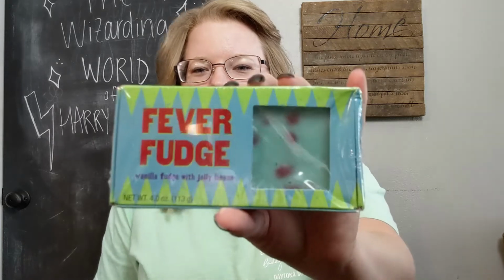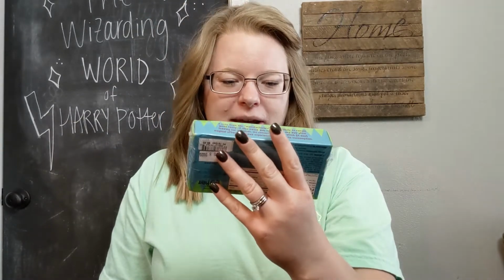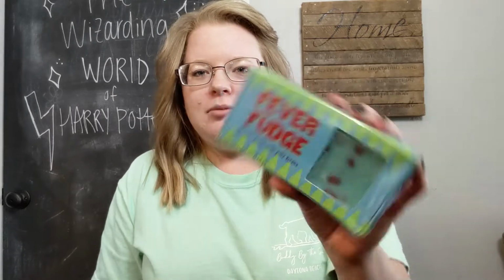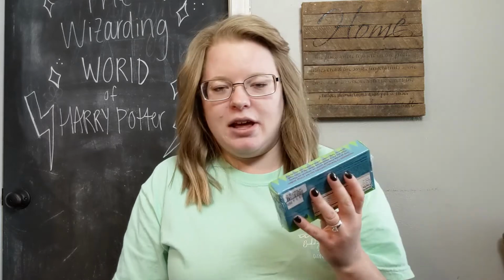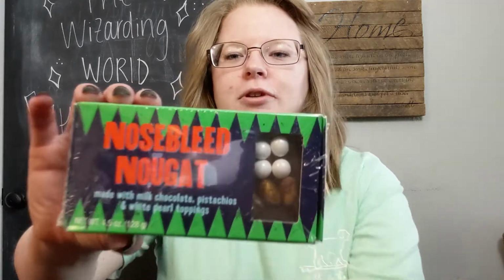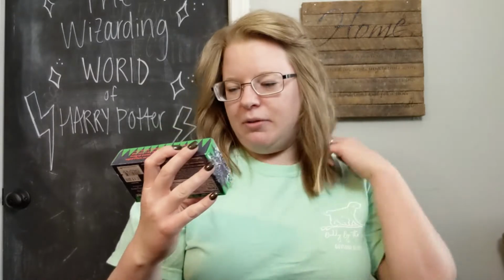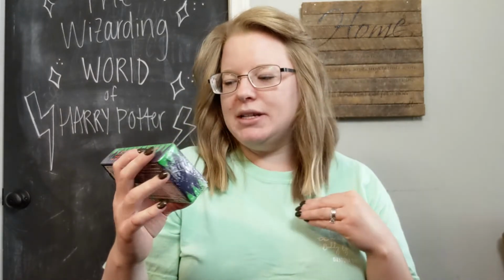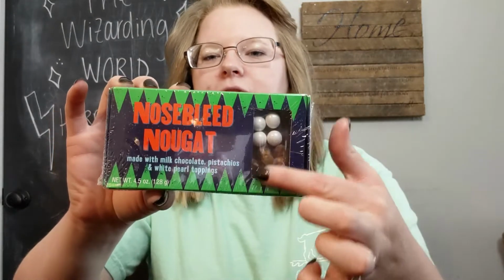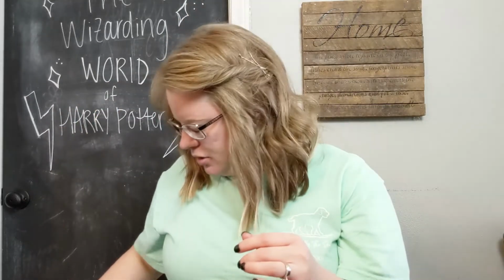So this is Fever Fudge, and it says it's vanilla fudge with jelly beans, and the jelly bean she told me was supposed to be a cinnamon jelly bean, so vanilla with a cinnamon jelly bean. So that's exciting to try. This Nosebleed Nougat is made with milk chocolate, pistachios, and white pearl toppings. So you can kind of see it right there. So that's exciting to try.